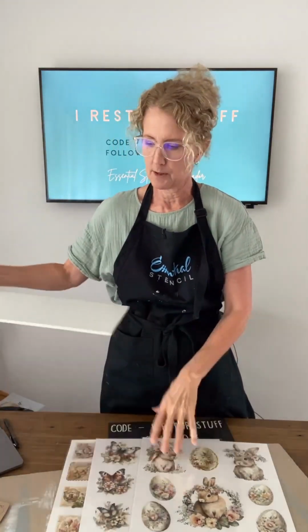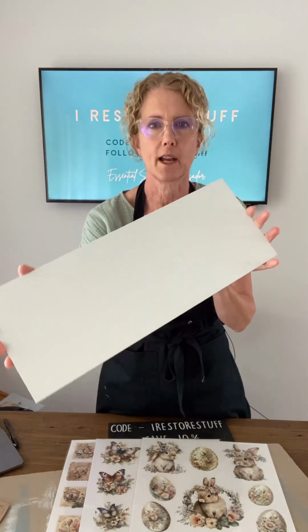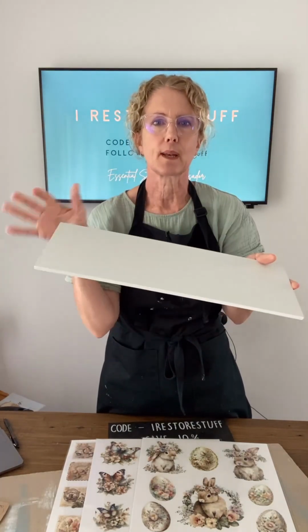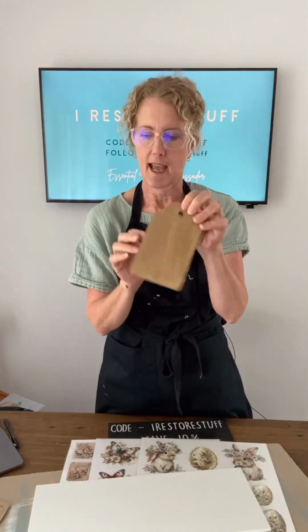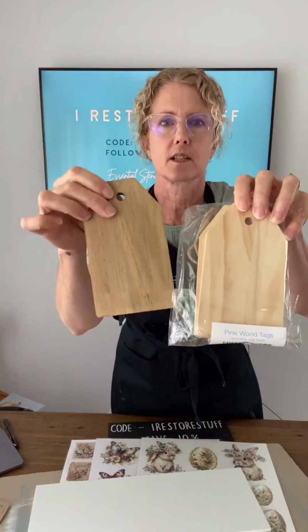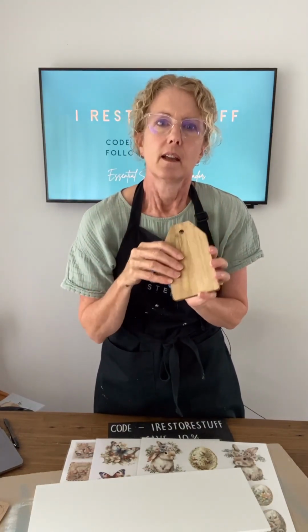Now I've pre-painted a couple of boards. This one I've painted in Fusion Mineral Paints Lamp White, which is an off-white. You can see that it's not a pure white, but that's because I wanted it to sort of blend in with some of the transfers that I'll be using on that one today. So that's Lamp White. And then I've also pre-stained this wooden tag. I'll show you what the original color of the tag looks like, and it's this raw pine. So I've stained it in sort of a walnut kind of a color. You can use any water-based stain that you like. You could use an oil-based one if you like, but I like to use the water-based because then the paints go over the top of it nicely.